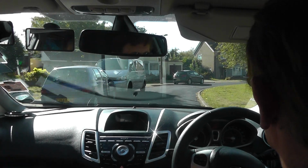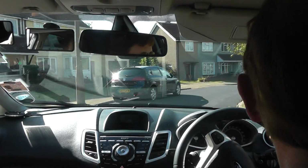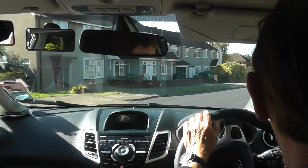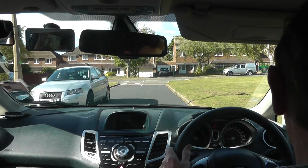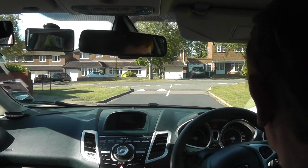And the consequences of us not checking the mirror? I wouldn't know the distance and speed. Now we're going to turn right. So we're going to turn right here, please, Tony. So tell me what mirrors you're going to check. Check interior mirror, distance and speed. The right-hand door mirror, see if anybody's overtaking me. Excellent.